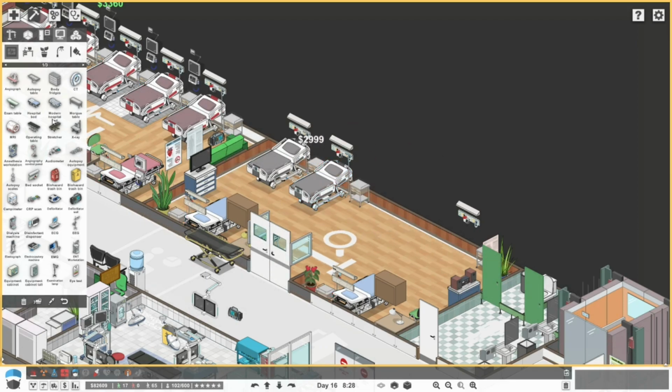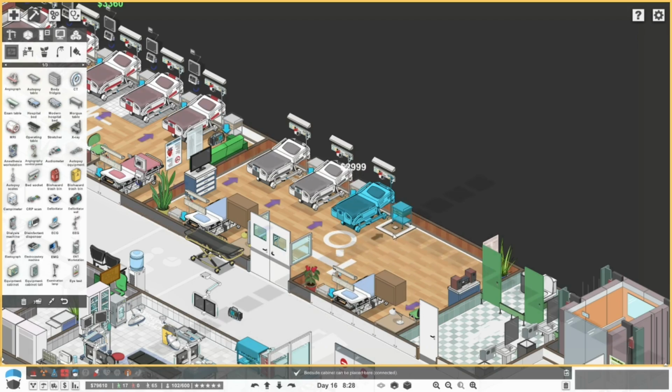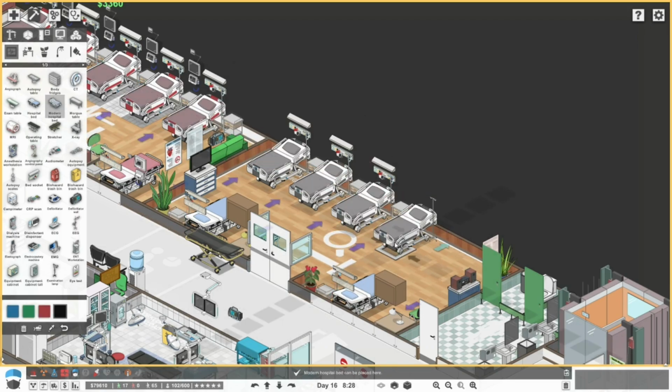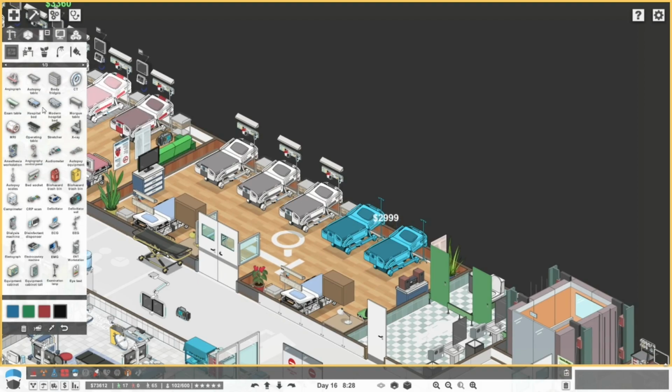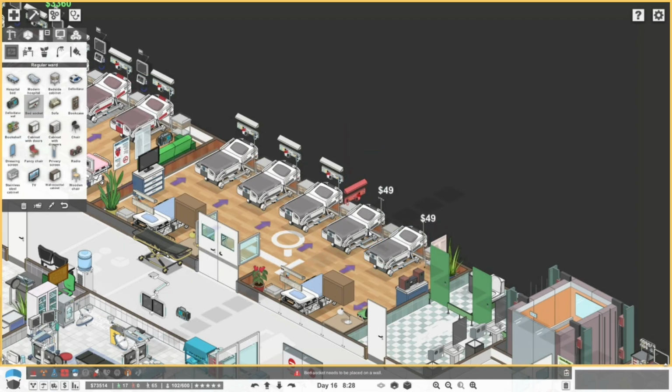Move that one and that one. I'm wondering if this is going to be enough. Honestly, I'm wondering if this is going to be enough. It could be. As we open more, these slightly larger wards may in fact be good enough. I just want to find the bedside tables here. There we go. We get the bed sockets.